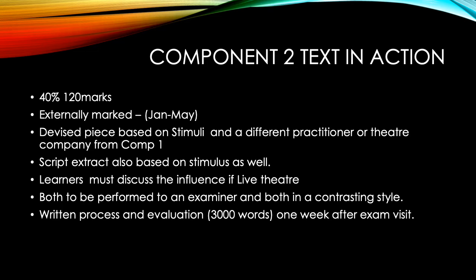And after the examiner has visited, you write about the process and the evaluation after the exam visit, and that's 3,000 words and done in controlled conditions.